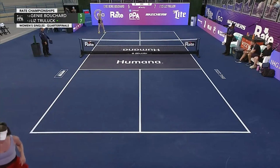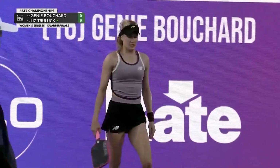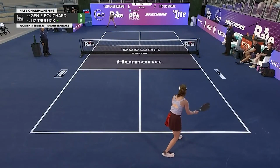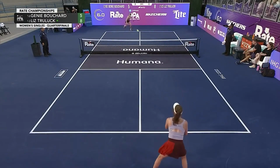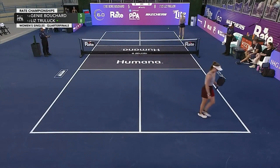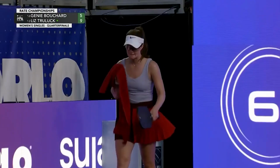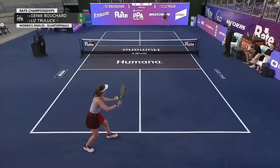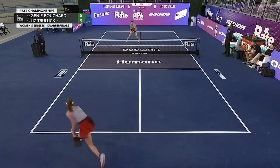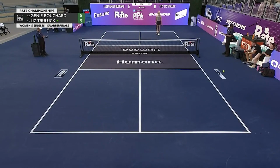Point. Bouchard got there but didn't get it down in time. 8-5. Oh, bad luck off the tape, and now 9-5. And receiver, Bouchard, 9-5, takes her second. Great volleys from Genie, get the ball back.